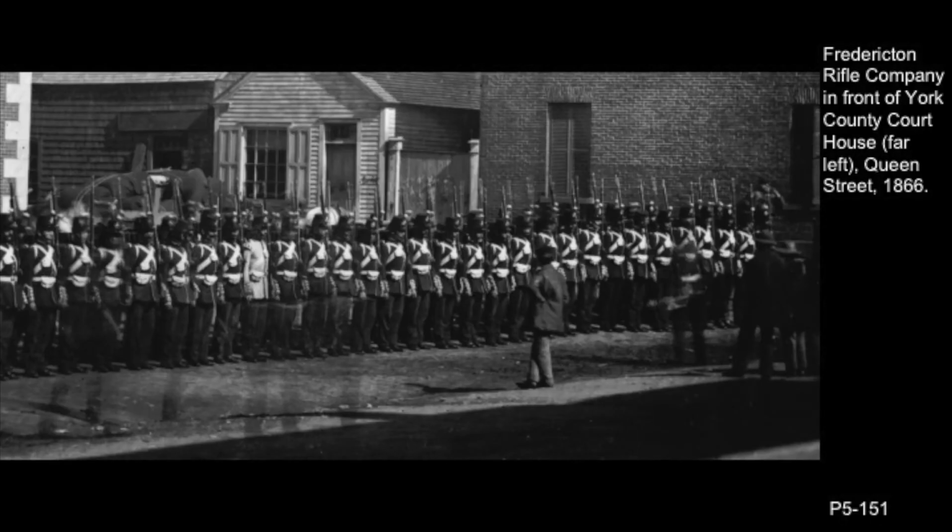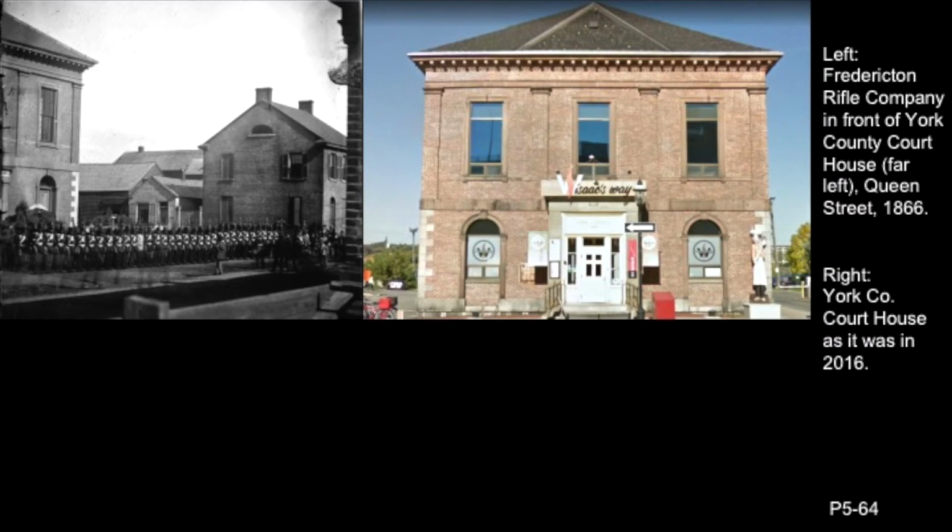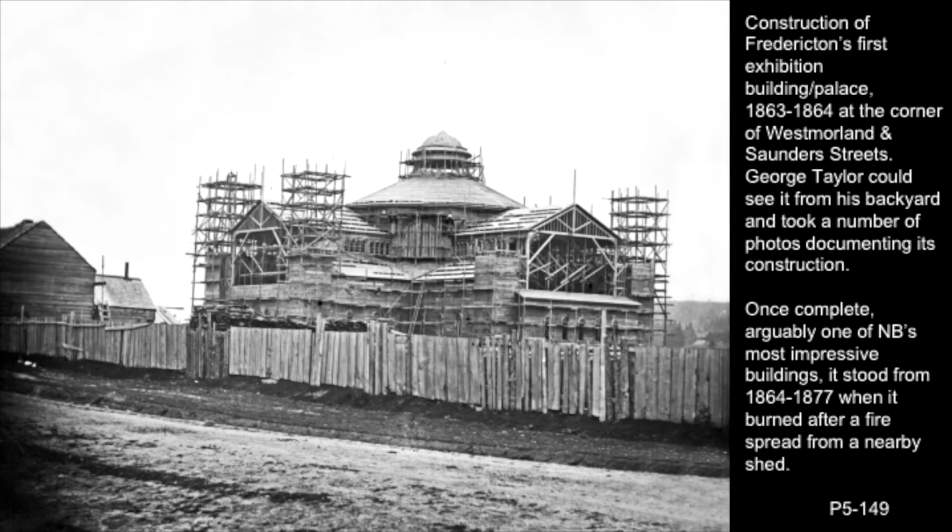So if we go to the next one, zoom in on these boys here in front of the York County Courthouse. And we'll go one further. And yeah, this is basically the extreme left building, which is partly cropped out. You can see Isaac's Way today there in 2016, what it looked like. So that's kind of interesting. If we go one more.